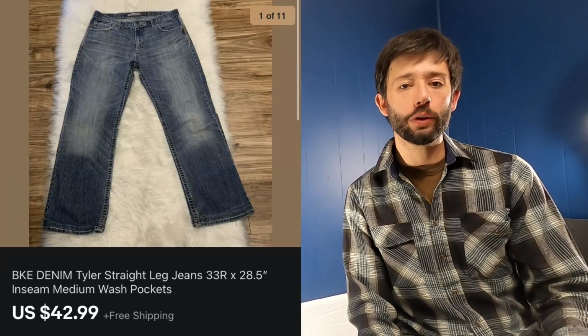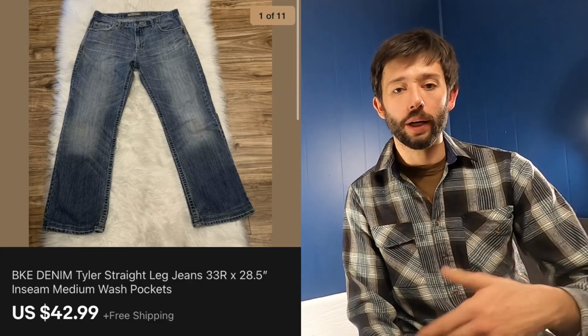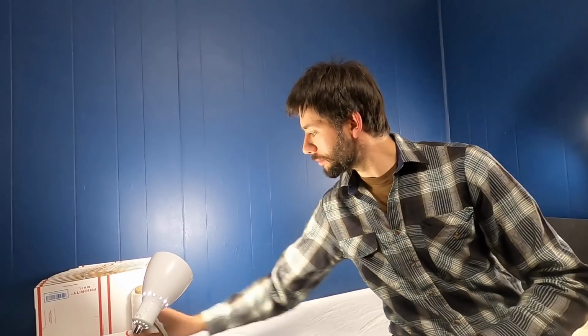Last item before I give it back to Melinda are this pair of BKE denim. These were the Tyler model. We paid $5 at our local thrift store, and they sold for $43 shipped. And again, $7.33. We just put them in a priority envelope.